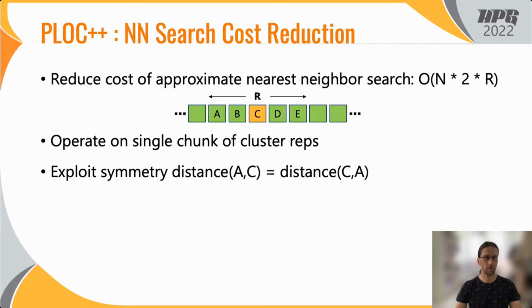Again, we operate on a single chunk of cluster reps at a time, and in order to reduce the cost, we exploit the symmetry of the distance function, which again is the area of the merged bounding boxes. In particular, we try to avoid redundant operations. To illustrate these redundant operations, just look at this example. When we start at position A and scan to the right, we compute distance A and C, but we are doing exactly the same when we start at C and scan to the left to compute distance C and A.